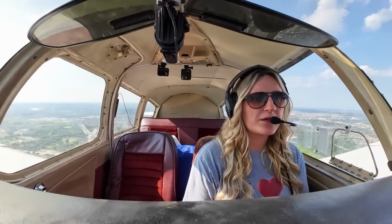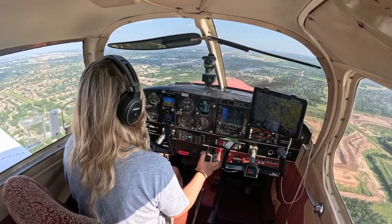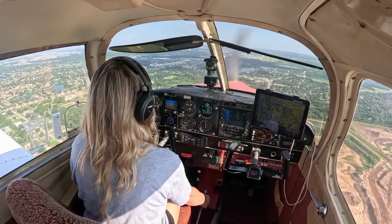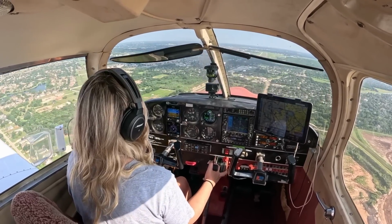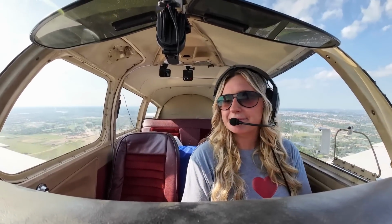Can't quite see if I'm on glide slope or not, but should be pretty darn close. Airspeed slowly coming down, but we're getting a little bumpy. Oh yeah, one red, one white. Perfect. Second notch flaps 25. And that airplane is on the ground. Perfect timing.